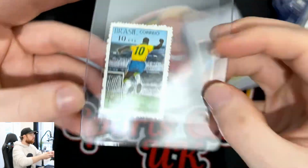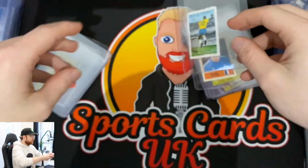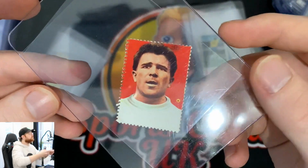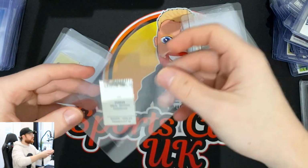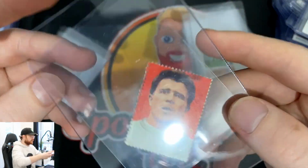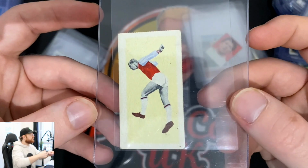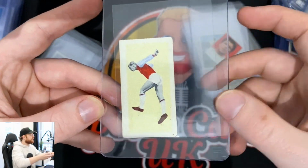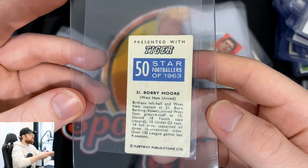A nice Pelé stamp. Brazil mint stamp. A Puskas stamp as well. Ooh, that's a nice one. But obviously it's got a bit of marking at the top, but I don't mind that too much. The Tiger, Bobby Charlton. I think this is a rookie year or maybe second year. Bobby Charlton.